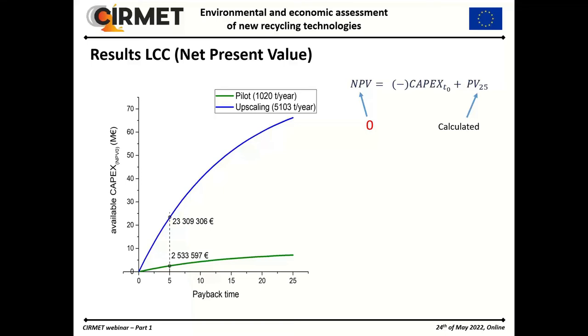By considering a payback time of 5 years, which is considered a realistic and acceptable value for new industrial processes, the maximum investment obtained was of 2,500,000 euros. And a similar estimation was done for an upscaling scenario that you see here in the blue curve, where the functional unit and therefore the system was analyzed for 5,103 tons per year. And here we can see how the curve is much more steep, and this is due to the economies of scale that lead to higher benefits and therefore a higher present value and therefore a higher maximum potential initial investment that is 9.2 times higher than the one for our baseline scenario.